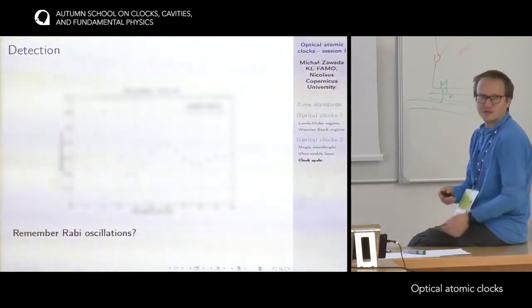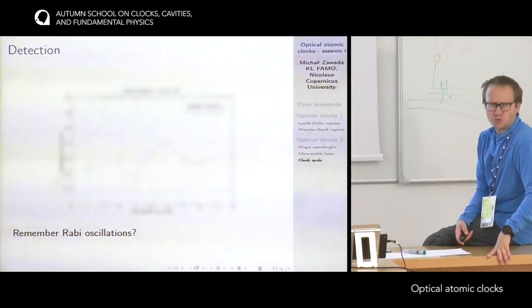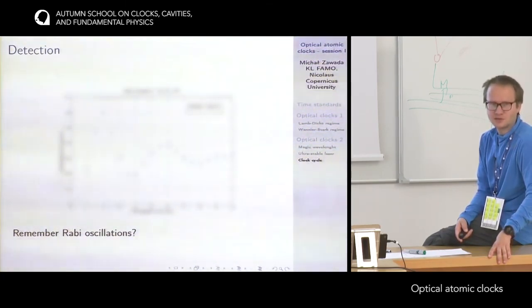Okay. I'm just curious, that typically is going to be what, hundreds of milligauss or so, the typical magnetic field? For the bosons, you are using several Gauss. For the fermions, you are using some tens of milligauss, I think. Yeah.